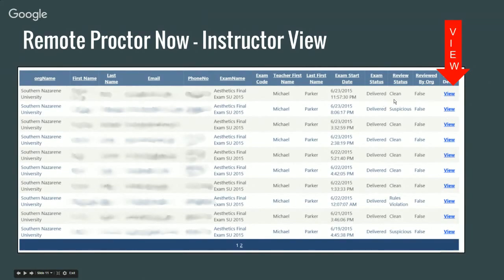And you can see here, it tells you the review status. This one was clean, and this one was suspicious, so you might want to view it and see what they did. Clean, there's a rules violation, so you might view that, etc. And then one of the other reasons I wanted to show you this view is if you have more than one page, always look down here, because you might think that's all of them, but if you got a number 2 here, you got to go and see the rest of your people.